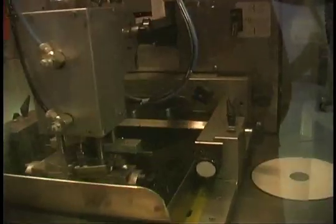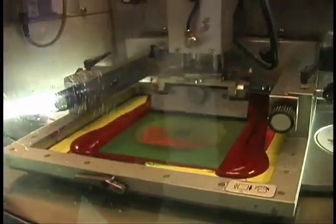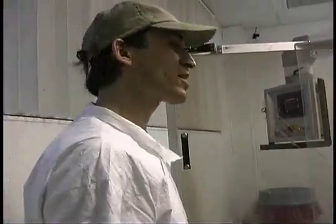The most important part of CD manufacturing is the silk screening process. Each CD is carefully put through a machine that literally paints on the design of the disc. Operators work hard to ensure that each disc looks perfect for the client.